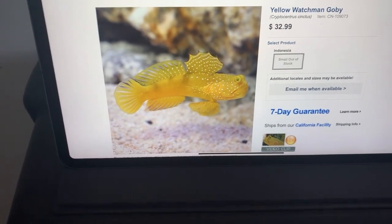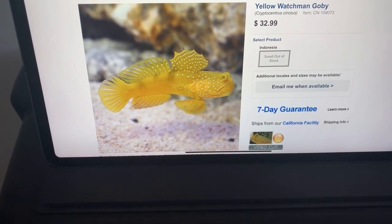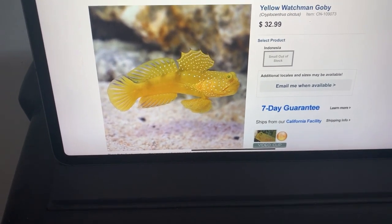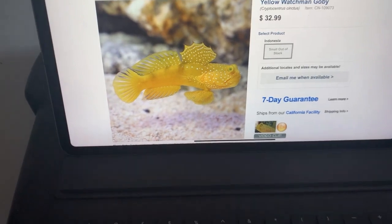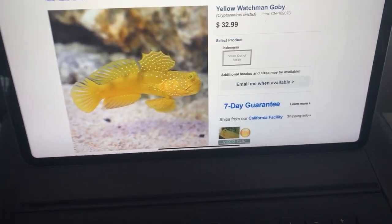And if you look back on some of my old videos, you'll see I've done videos of my Yellow Watchman Goby with my pistol shrimp. And that was probably the best time, when I was enjoying the tank the most, was watching those two at work. And though I have got a pink spot goby now, and there was a pistol shrimp at one point, I haven't heard him for ages. I'm assuming he's no longer with us.